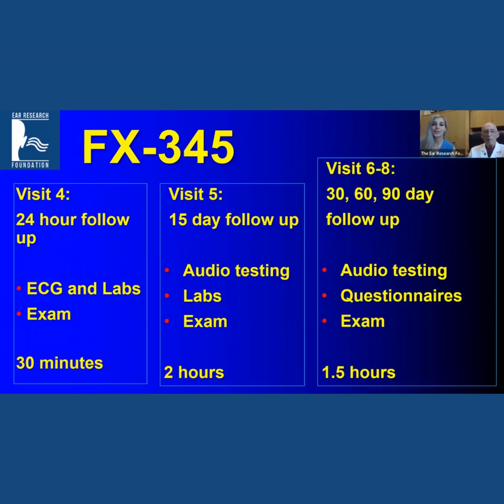Now, these visits 4 through 8 are all follow-up. The 4th visit's about 30 minutes. That's just ECG and labs and an exam just the day after to make sure you're good. Visit 5 is a 15-day follow-up with audio testing, labs, and exam. And then visits 6 through 8 are 30, 60, and 90 days after the injection, where you do, once again, audio testing, questionnaires, and the exam. And those visits are about 1.5 hours.